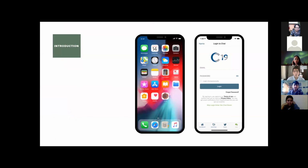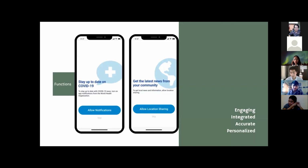Here comes the introduction. There is a global need for an app to help contain and mitigate COVID-19. The app should support the WHO's efforts and be available worldwide, with minimal information needed beyond the user's location and language. The app will provide users an engaging, integrated, accurate, personalized, related information on COVID-19 from trusted, validated sources. The crowdsourced data from the app will be shared with WHO with user information.